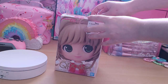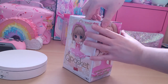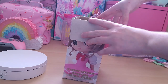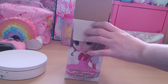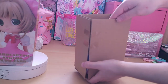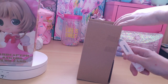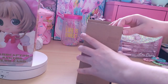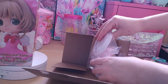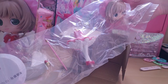Alright guys, so just opening up the Sakura Q-Pos kit here. As per usual, on the top there is what looks to be nothing. And then all I have to do here is cut the sides of the cardboard insert right here, and then unfold, and then in the bottom compartment is where we have all of these pieces for Sakura.